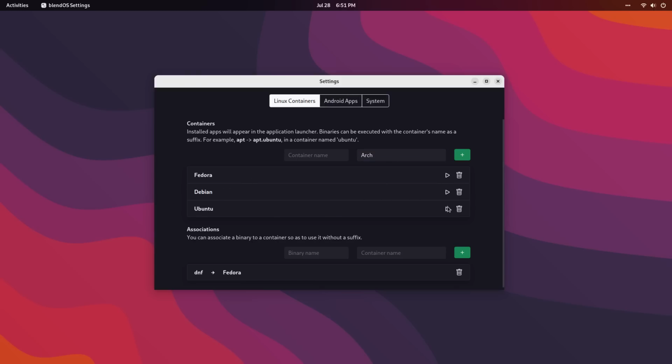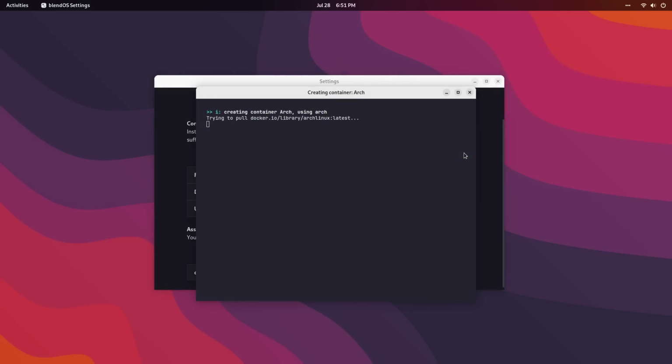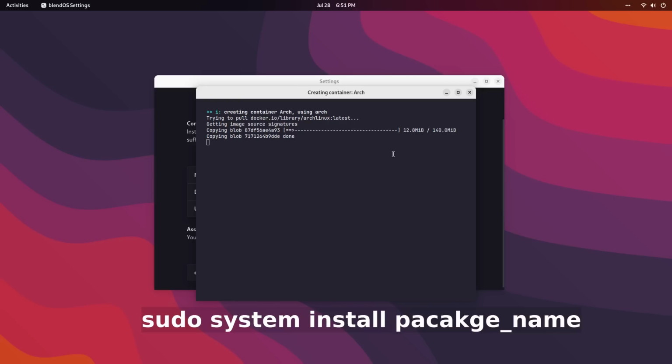These are completely atomic in nature, so if anything goes wrong during an update, the entire modified overlay is dumped and you get the old fully working system. Even updates to the system are handled in the same way. Fully atomic. So if an update goes wrong, the entire updated overlay is ditched and the old system is kept intact. BlendOS also automatically updates the system. To install any driver, application or package to the system itself, you just need to run sudo system install package name.